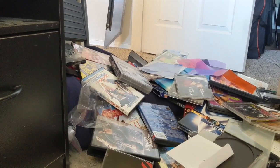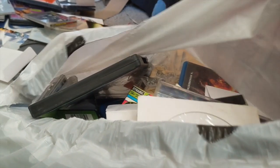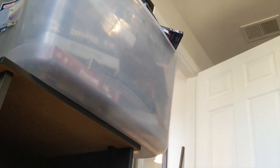Gosh, I'm exhausted. I've been putting CDs in the CD case for an hour and a half. I now have to pick up my mess. There's this pile all over the ground in front of me. I started putting it in a trash bag, but I'm gonna need like five of these. And I have a bunch in that box up there. Oh, I'm losing hope. I'm losing motivation.